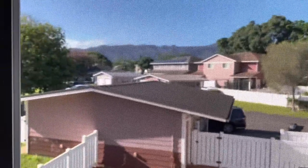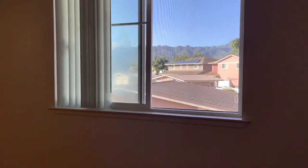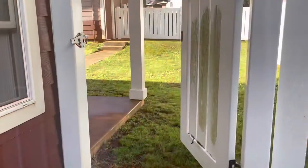This is our view from our bedroom, which I loved waking up to every morning. You can overlook your garage and your parking space, which I'll show you later.